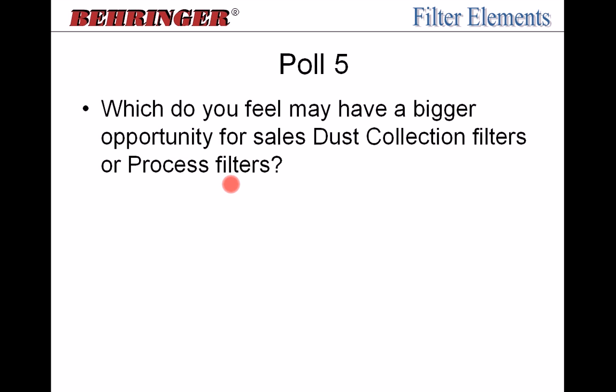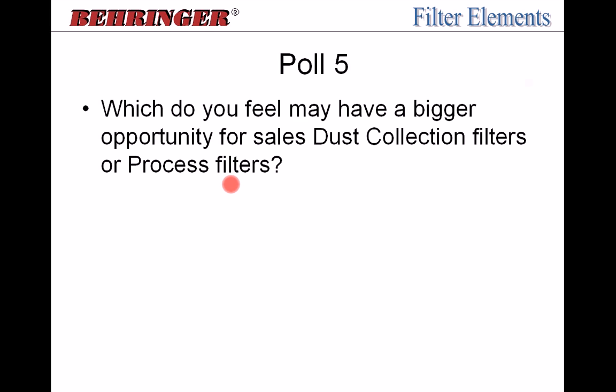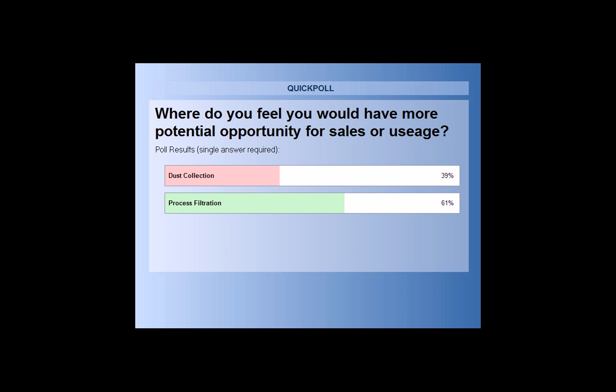So, of the dust collection and process, what do you think that you would see in your area? This will be one of the last polls that would be applicable. We'll give a couple seconds while everyone votes, but it's coming in looking like almost a 50-50 split here. Okay. We'll close that and share the results here. It looks like about 61% process filtration. That's interesting. Okay.